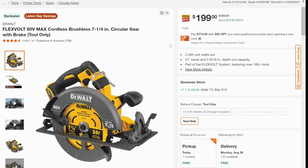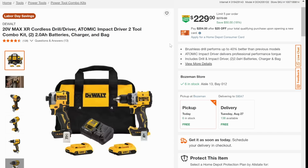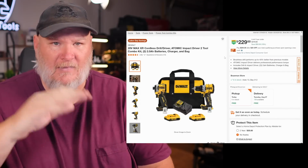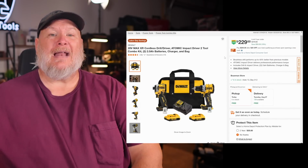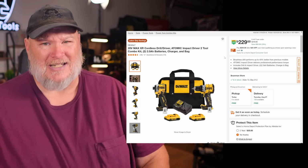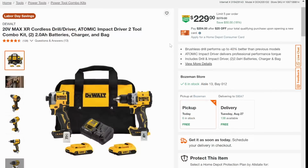FlexVolt 60-volt cordless brushless circ saw. This is a fantastic circ saw. If you're in that FlexVolt line, this is a great pickup. It's tool only at $200. We got the combo kit. Now, this is only 18% off. Normally, I try to keep my deals to the really, really big, truly valuable deals. But I like the Atomic line so much, I just had to include it because, honestly, they're such good tools. $229, 18% off. That's going to get you the drill driver, the impact, 2 batteries, charger, and a bag.